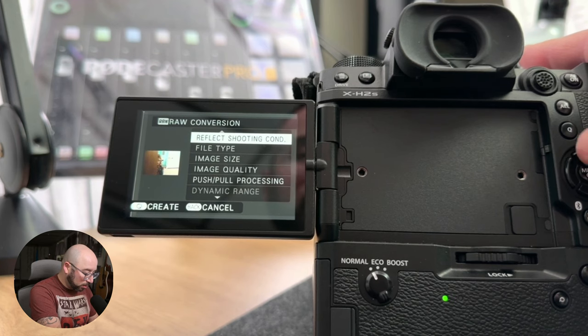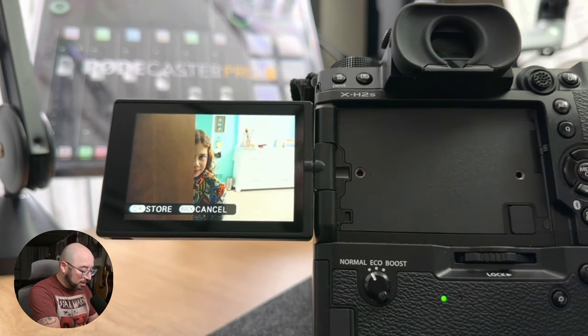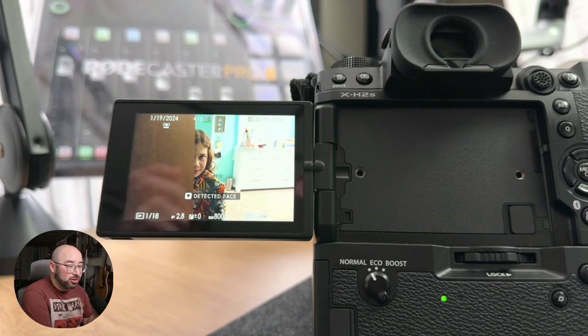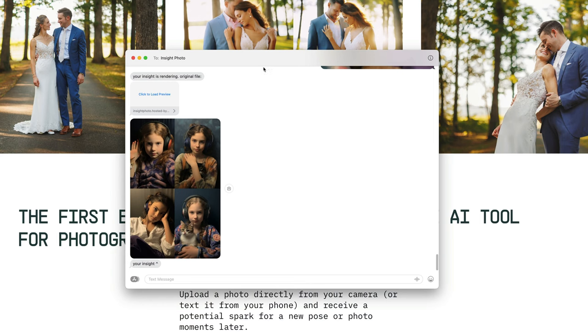Okay, so we're going to hit Q again to create. Now when I hit OK, it has now created the JPEG file, which is going to be sent to Insight. So I'm going to pull up here is my Insight Apple Messages window. So it is currently processing. It is sending it up to Insight.